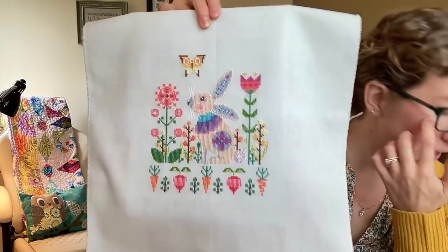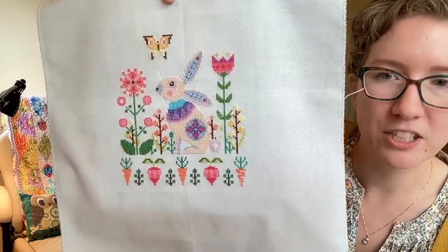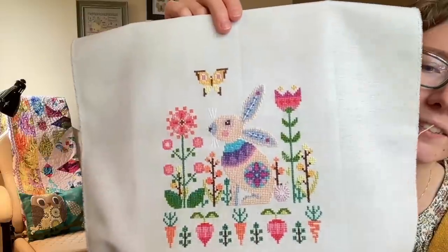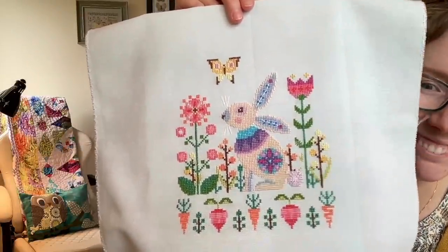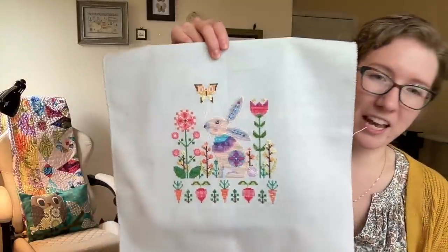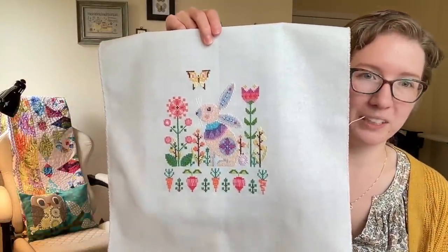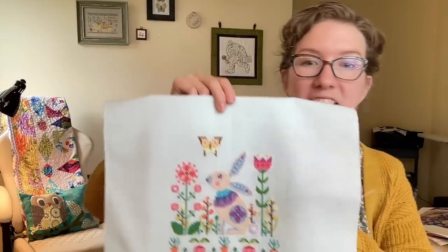Okay, this one is called Sweet Spring. It is also Satsuma Street. Oh, happy. It's just happy. This is just from an out-of-the-box blue even weave. Nothing fancy. Don't always need something fancy.